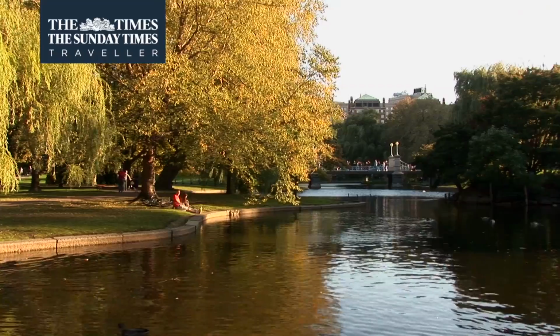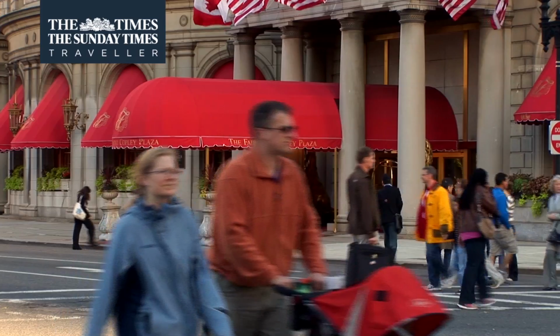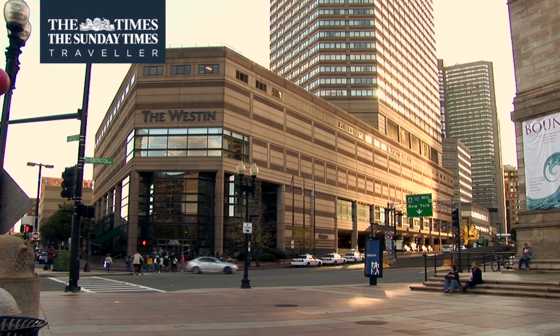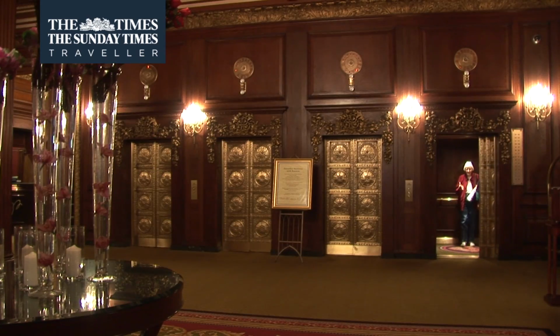When it comes to places to stay, Boston's a major city, and so it's got everything from bed and breakfasts and small boutique hotels to all the major groups of hotels. And it's got hotels with history. The Omni Parker House had Charles Dickens as a guest, and Ho Chi Minh and Malcolm X worked there. And then here, the Back Bay Hotel, this was once the headquarters of the Boston Police.